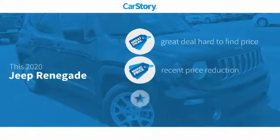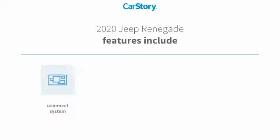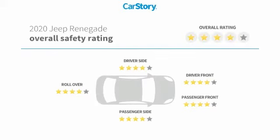Car Story research indicates this vehicle as being a great deal that is hard to find at this price. A reduced price. Features also include keyless entry, rear view camera, steering wheel controls, Uconnect system, and has been listed as an IIHS top safety pick with these ratings.